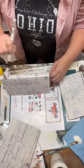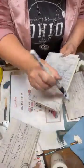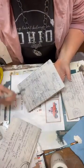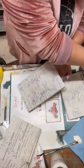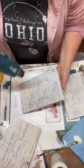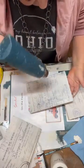Go ahead and get that sealed too. The hard part of this is, especially on a live. If I wasn't live, I would just let these sit and turn them over and work on them a little more leisurely, but we're trying to get through them. So I don't want to lay them down and have them get stuck to anything, that's why I keep trying to dry them. Don't want them to stick to anything and pick it up, which I always do.